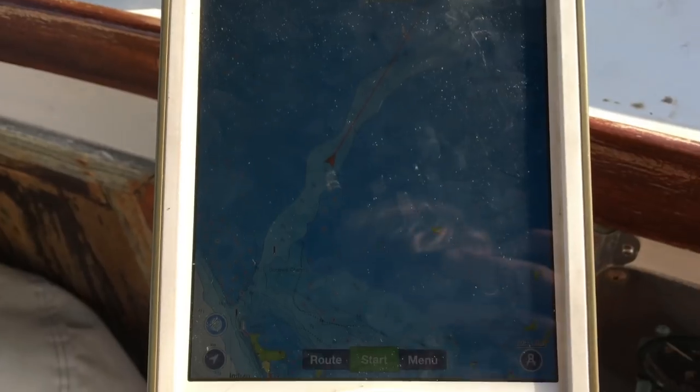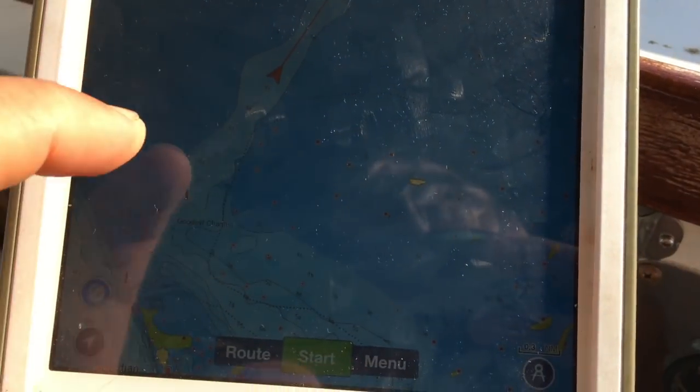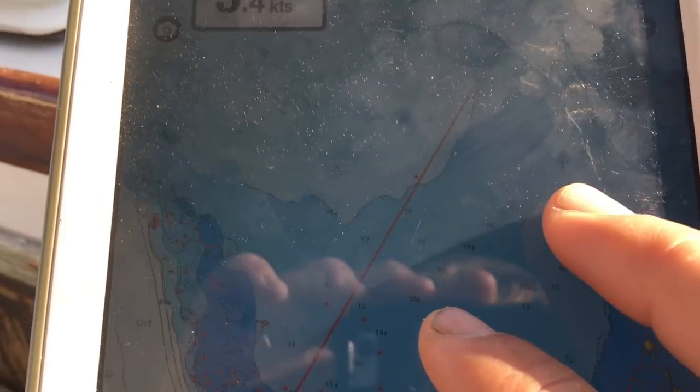Morning, you guys. We are going across the Bahama Bank right now. We just went through this little cut. I'll show you on the chart. Can you guys see that? Right here, called Goodwill Channel. So we're going through there and we're gonna come out on the bank up here.